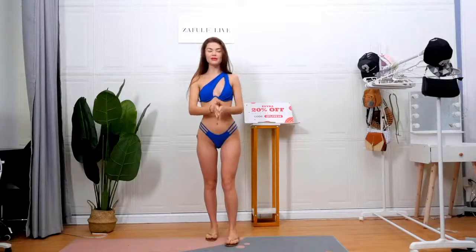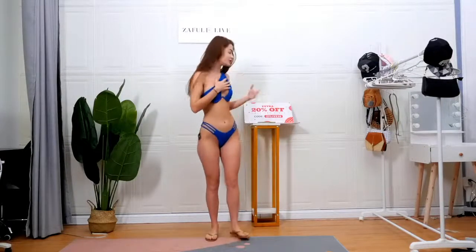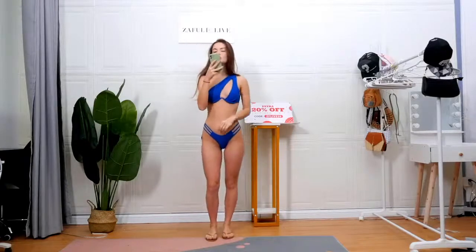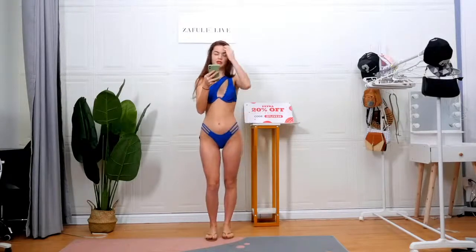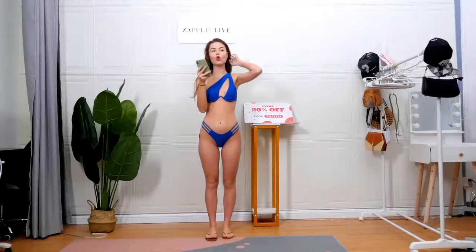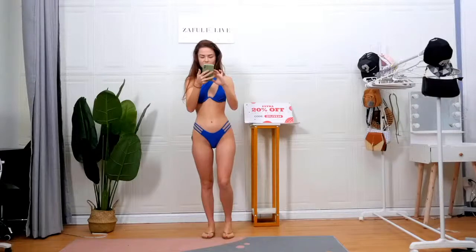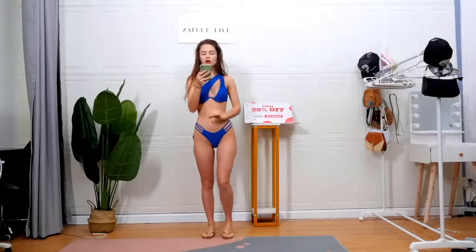So I would like to introduce you to the tops first. I'd like to send you the reference code for it, and with this reference code, go straight to this item and the same color option. This one is a deep blue or ocean blue color. Wait a second, I'm going to send you the reference code. This one is a one shoulder mono wire padded bikini top.